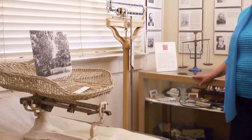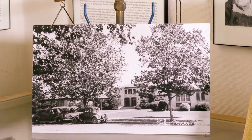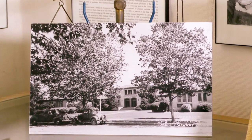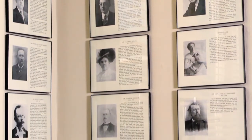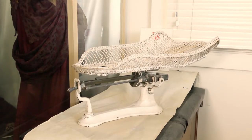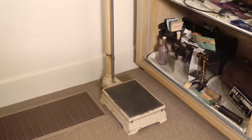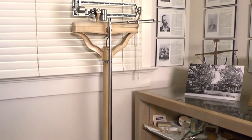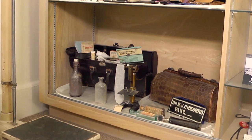And this section is dedicated to Gilroy's doctors and nurses, who have always been a critical part of our community. The museum presents photos of the first Wheeler Hospital, as well as photographs and brief biographies of prominent early physicians. Included is a baby scale from a maternity home, a large scale from Dr. Chesbro's office, and a medicine case.